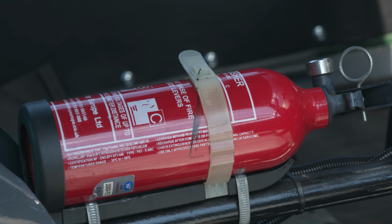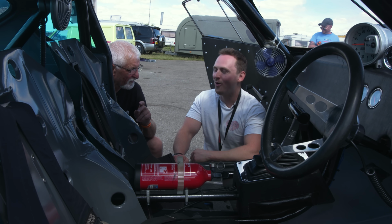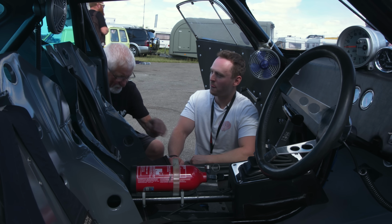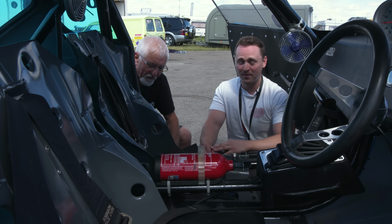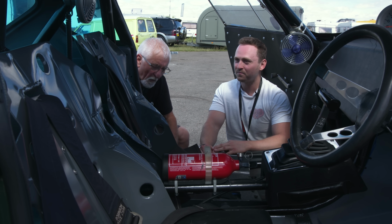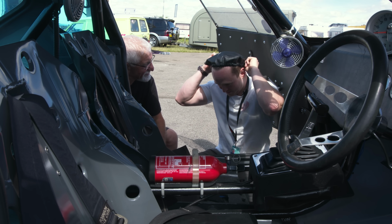The fire extinguisher is mainly to comply with the basic racing rules. Have you ever had to use it? No. Oh, okay. And the chances are, touch wood, we don't have to. You've obviously got the harnesses. The harnesses, which are 5-point harnesses, lovely, with 3-inch wide webs. And then you've got your fireproof hat.